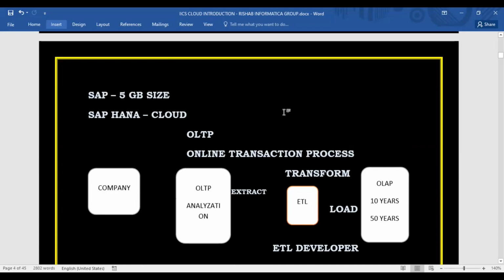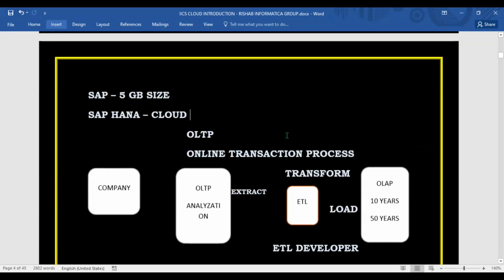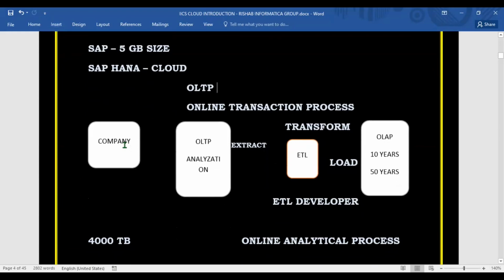Then we have something called online transaction processing and OLAP, OLTP. Basically the company will take the data and share it here. This data will be moved to the online analytical system. Here we will do the extract, the transform, the load, and keep the data in the OLAP. Online transaction processing, online analytical processing, that's what we are saying.